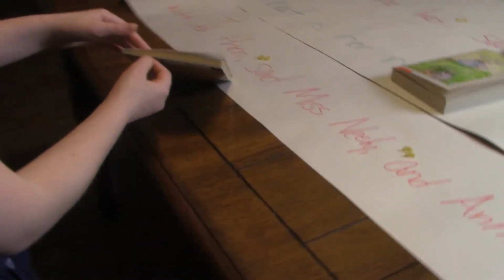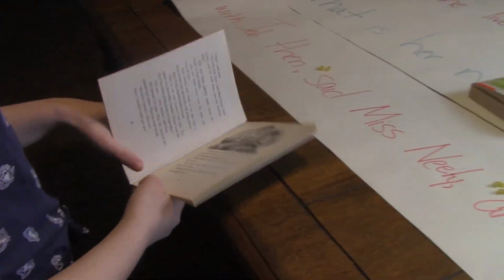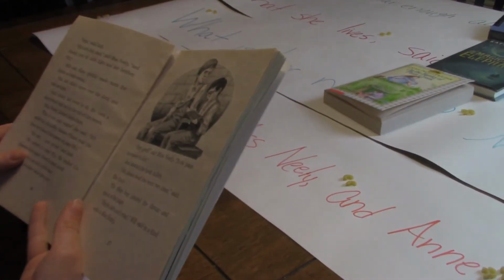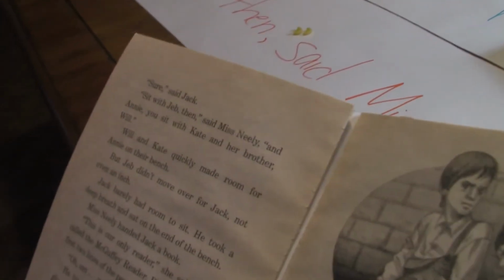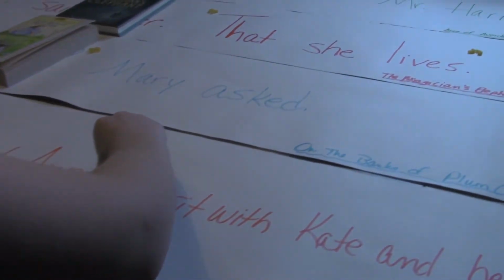Okay, page 26 and Twister on Tuesday. "Sit with Jeb then," said Mrs. Neely, "and Annie, you sit with Kate and her brother Will." Got a lot going on here, don't you? Yes.